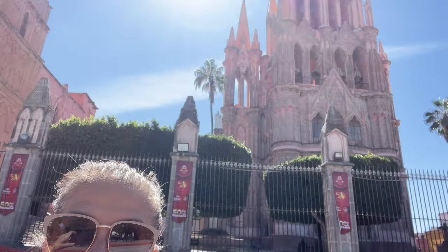So I'm in front of the church, and honestly, it's beautiful during the day, but it's the most beautiful during sunset because it looks so pink and pretty, like a cake.